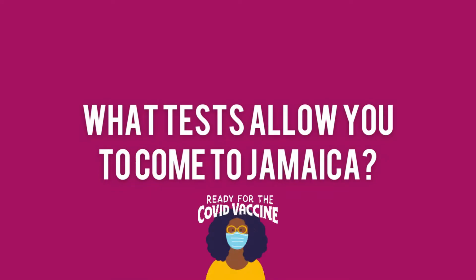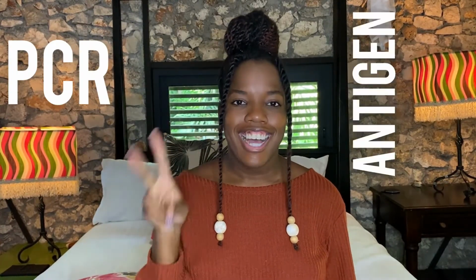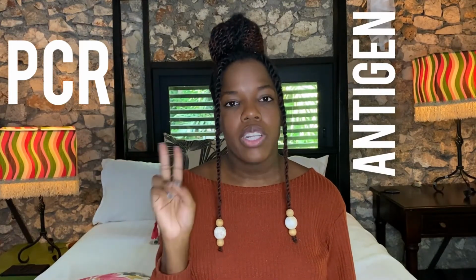What tests allow you to come to Jamaica? They have 2 tests right now. It is the PCR test and the antigen test. Now these are the only 2 tests that are allowed. If you have any other tests, then you kind of can't come, or you have to retake it at the airport. But as long as those 2 tests are approved by the PAHO or the WHO or whatever other HOs that certify COVID testing, you're fine. Alright, so remember, only 2 tests allow you to come to Jamaica.